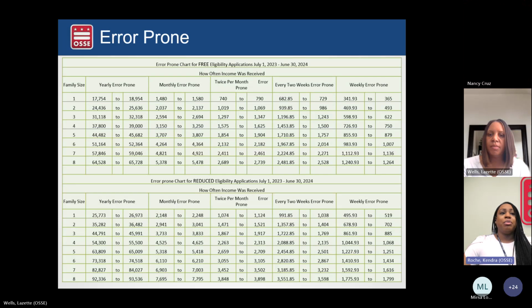And this here is the error-prone chart for school year 23-24, which shows the family size and how often income is received. SFAs should use this chart to determine which applications are error-prone so they can be tracked if needed for verification purposes if you have to use the standard method.